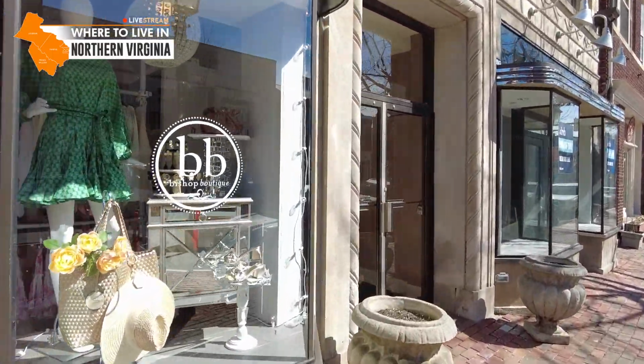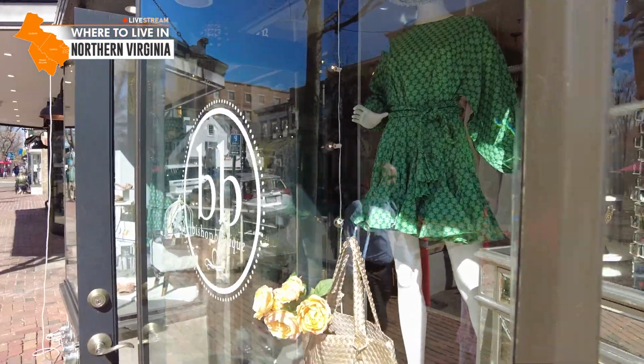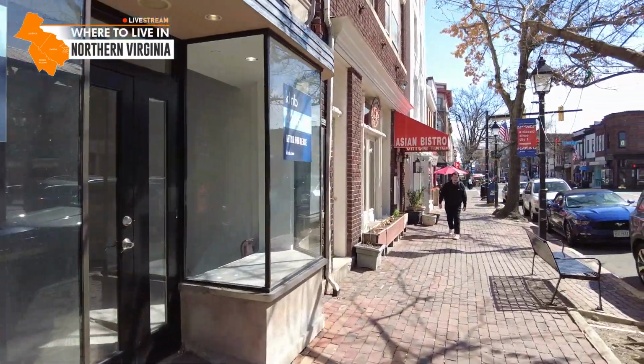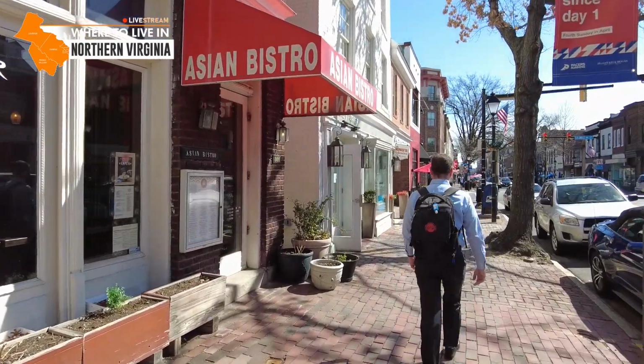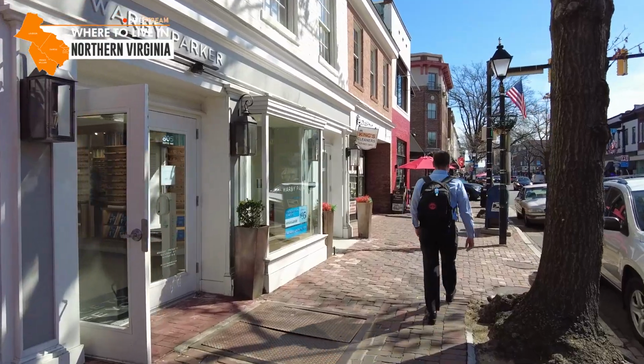Looks like green is the color this year, right? I saw a lot of green, a lot of green in the boutiques. As you can see, there's a disproportionate number of women's clothing stores versus men's clothing stores.